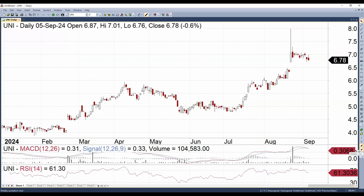UNI, I don't know what this one is. So that's just moved over to the daily chart. Generally been heading higher. Obviously, quite a bit of price rejection here, and then the price action since then has stayed in the lower half of that candle. So not the best sign. So just a bit of an early warning sign that we may well see that one head lower.